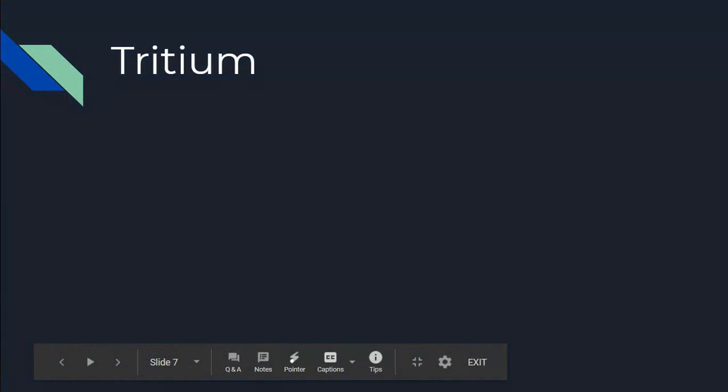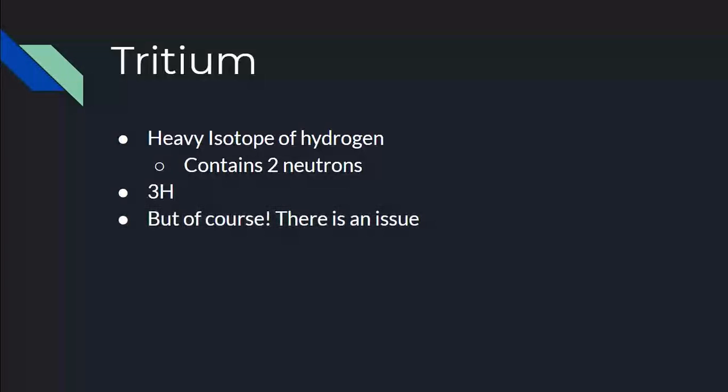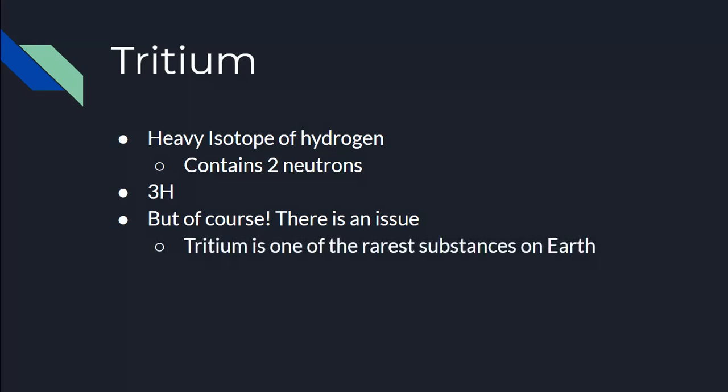And now the other fuel is tritium, which is also a heavy isotope of hydrogen. This one contains two neutrons, one proton, and one electron, so it's heavier, H3. But of course, there's an issue with this one. Tritium is one of the rarest substances on Earth. There's not much of it around.